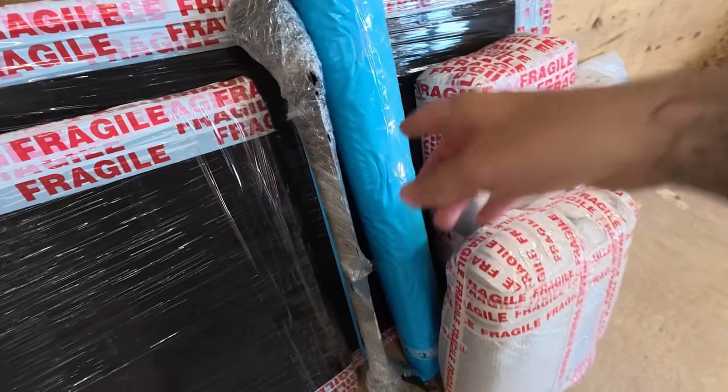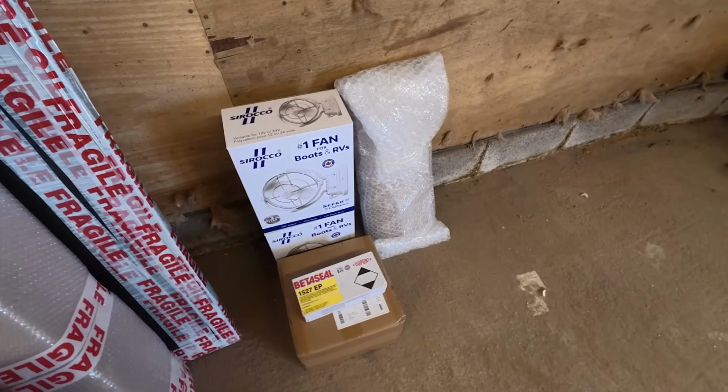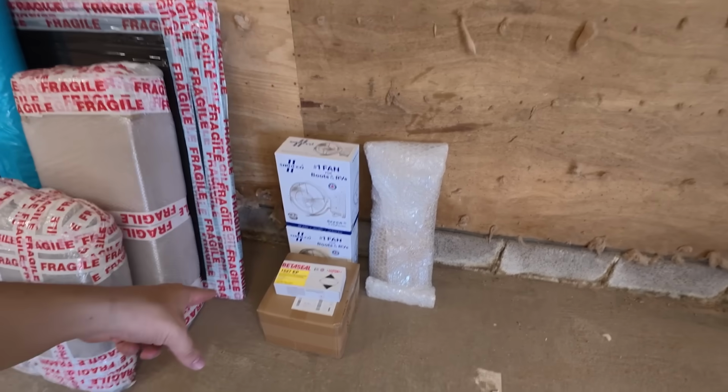That's a bit of plastic trim. There's some material in there, wheel box covers, more material in there, a couple of fans. Those things are amazing, by the way. They're built for the boat industry, but people are starting to use them in vans. Trust me, they look so good. I'll show you them shortly when they're being installed.